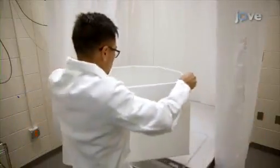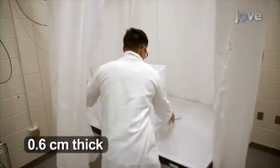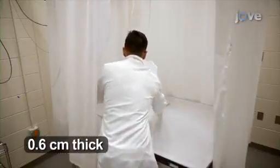The floor projection maze is an open field without walls. A rear projection screen serves as the floor of the apparatus. Any shaped maze or arena can be placed on the floor.